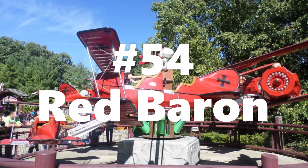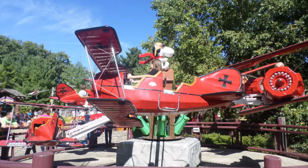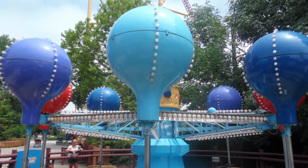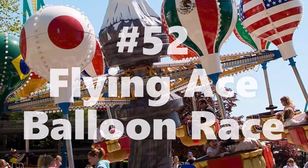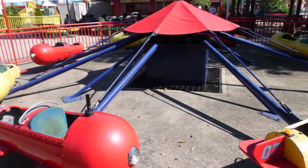Number 54 is Red Baron. The theme elevates this one, and that's the main reason why it's a bit higher than other ones. Red Baron's a staple of Peanuts, so it gets that. Number 53 is Balloon Race. It's a fun little balloon theme ride, not much else to it. Number 52 is Flying Ace Balloon Race, very, very similar. Number 51 is Sky Fighters, kind of like Red Baron, so kind of in that same range.